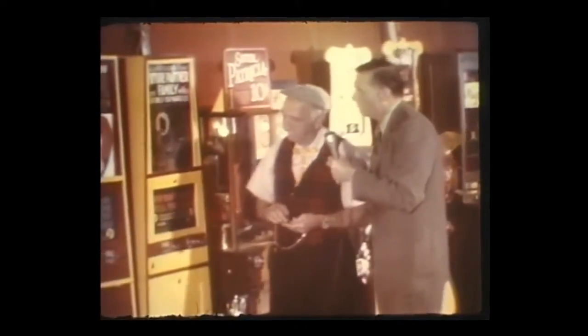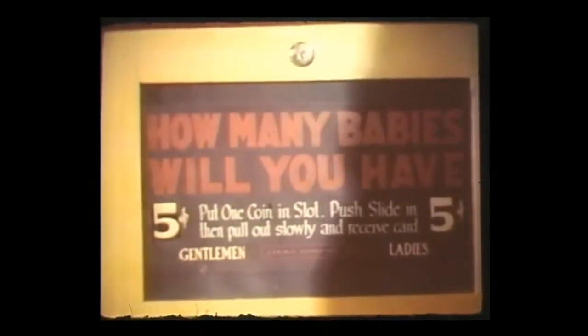All right, well, this is an interesting one here. Get a photograph of your future partner and family with a fortune of your married life. How many babies will you have? Put 1 coin in slot, push slide in, then pull out slowly and receive card. We better use your nickel. I'm out of nickels. You're out of nickels. I've got a pocket full of nickels here.